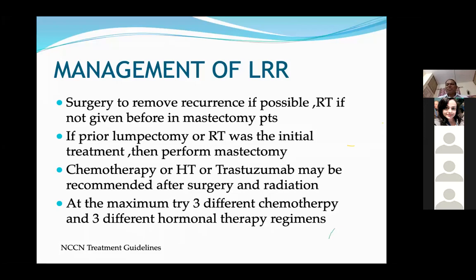Regarding the flipping of the tumor mapping, as they expect the regression of the tumor is patchy regression rather than a uniform regression.